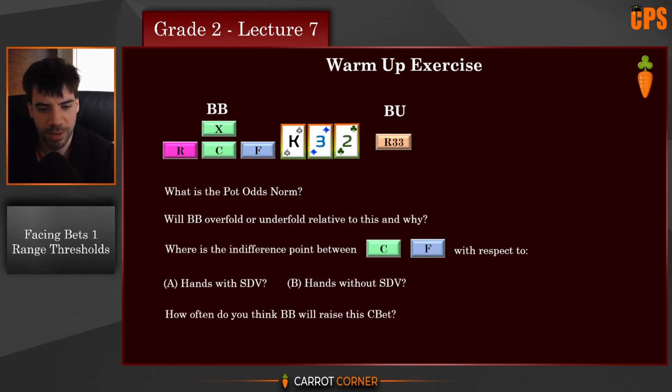How often do you think big blind will raise this c-bet? Of course, we don't know big blind's hand, but what do you think will be the global raise frequency with big blind's range in this situation against button? Pause the video and have a think.